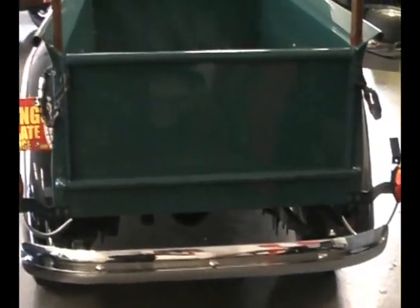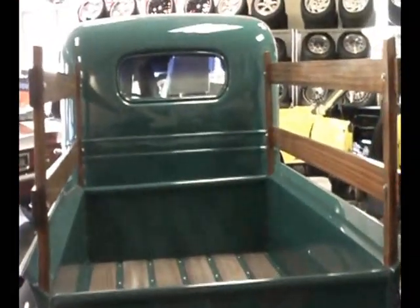Nice chrome, beautiful paint on the truck. Again, rust-free underneath. I think I would probably want to spend a few bucks with a black paint can just to touch up some of this stuff under here, but it's nice and clean, and again, rust-free. Nice, clean wood bottom. I don't know if you can see it. Hold on a second. There you go. Really nice truck. There's your dual exhaust right there. Got a nice sound to it.